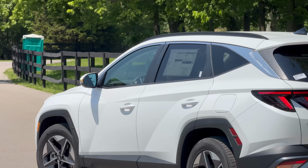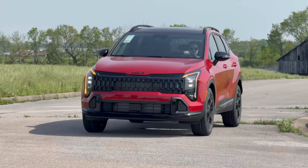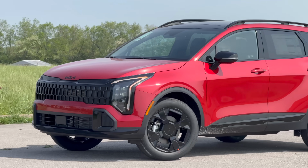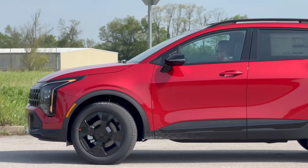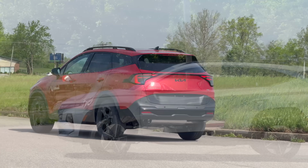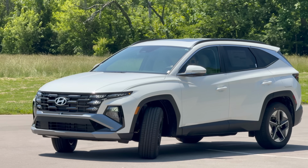Now, two of the highest rated options in this class are the Hyundai Tucson and the Kia Sportage, and they just happen to be siblings to one another. So, you might be wondering, which of these value-packed and stylish CUVs is the best choice after major upgrades were just made to them? Well, that's what we're about to find out.